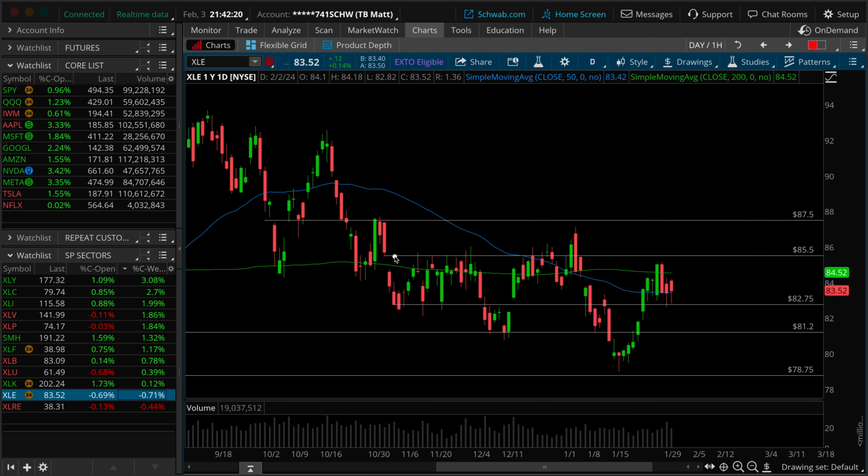XLE Energy, lighter weight sector, stuck sideways in this, watching to see if we can get round 2 of an inverted head and shoulders. Remember that this failed on the first attempt here with the gap up over the level. Let's see if we can get round number 2, maybe constructive over 85.50. Starting to see some lower wicks, buyers stepping up, offering demand at 82.75.